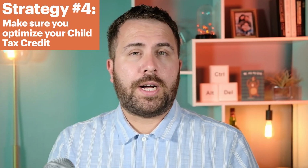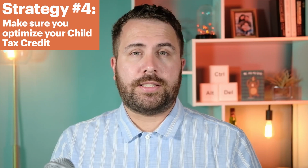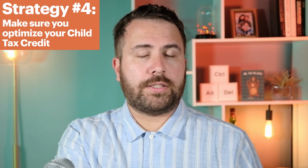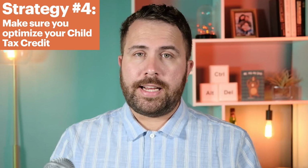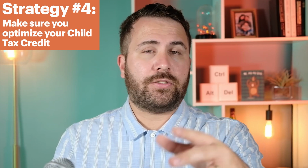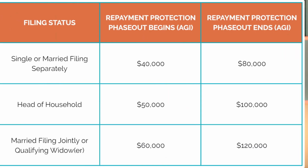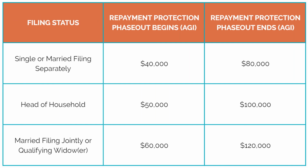You may also want to opt out of receiving advance payments of the 2021 child tax credit if you are receiving them, but you know that your income will be over one or both child tax credit phase-out amounts. If this is the case, you may receive more in advance payments than the actual amount of the 2021 child tax credit you are eligible for. In this case, you may be required to pay back the difference between the monthly payment amounts you received and the actual amount of the 2021 child tax credit you are eligible for.